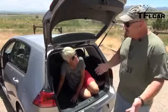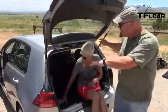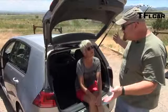Indeed she is. The good news is that there's a lot of utility in this trunk, and you're actually able to fold the seats down 60-40 and get as much room as many small crossovers and SUVs.